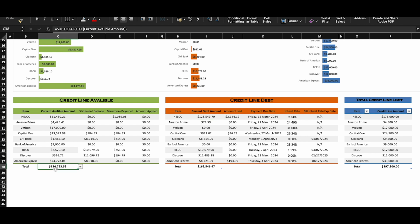So again, we see the total available, a little under $135,000, and the total amount that I owe, a little over $160,000. So I'm making really good progress here.